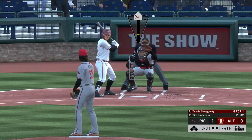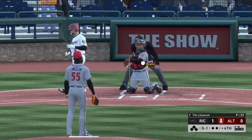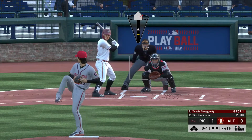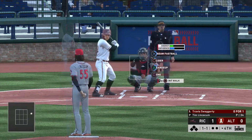Ready now, Travis Swaggerty looking to put the ball in play here. He went down on strikes in his first at-bat. No balls and 1 strike. Now here's the pitch. This one's outside, quite a bit off the plate that time.